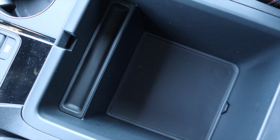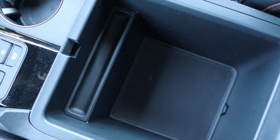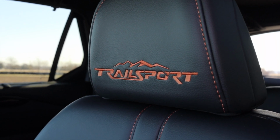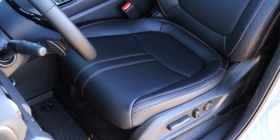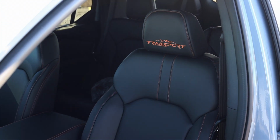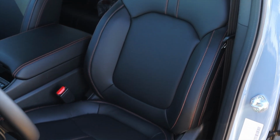Then we do get a giant center console with actually nothing in it. No USBs, no outlets, nothing like that. And then we gotta talk about the seats. I do love that these seats say Trail Sport. Makes me feel a little bit special for spending the extra money. They are very comfortable. Like I said, they're heated, power, and memory, which is pretty much anything I can ask for from a vehicle like this. However, speaking of seats, we do have 2 more rows of seating, so let's go do some backseat reviews.